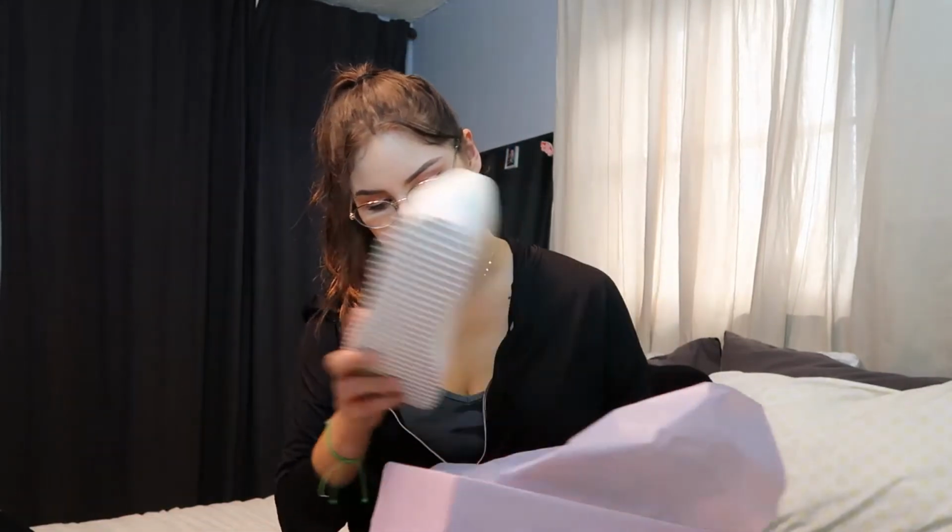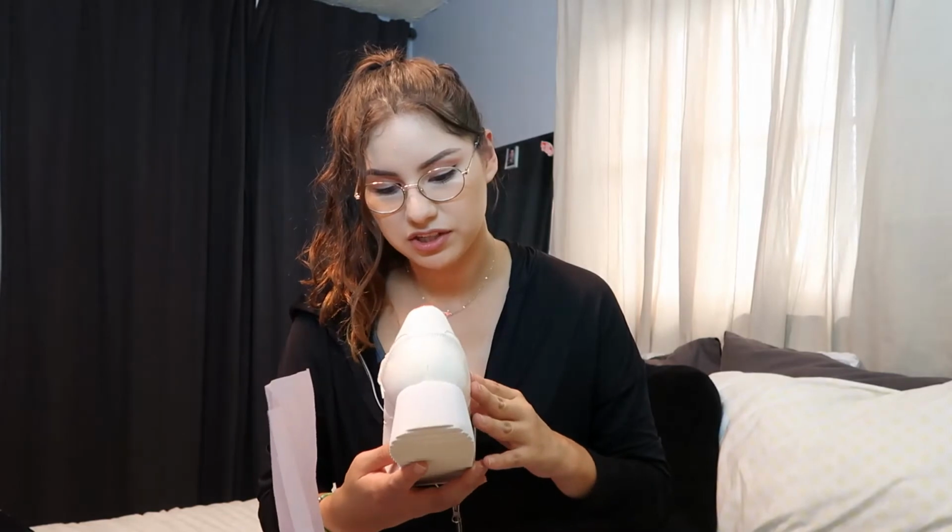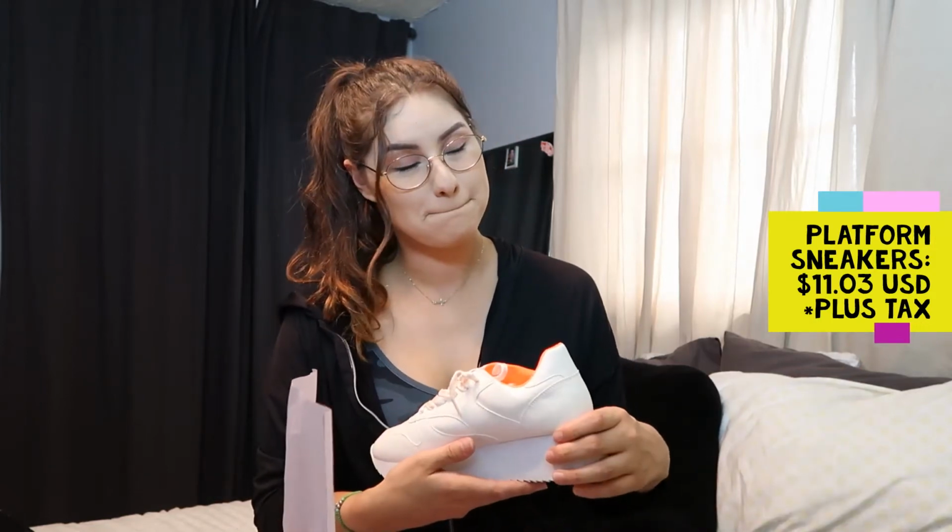These shoes were originally $30 and I got them for $10 also, so that's a steal. Oh, actually, the original price for these shoes was $59.99, but then they went down to $28.03, and then they went super reduced down to $9.93. So they were meant for me.